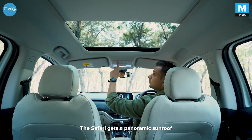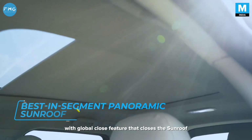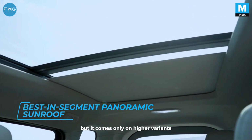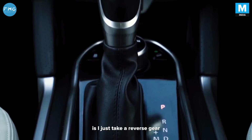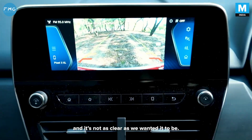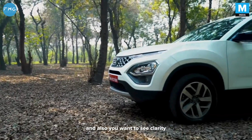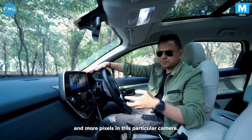The Safari gets a panoramic sunroof with a global close feature that closes the sunroof automatically when the ignition is turned off and the vehicle is parked with doors locked. But it comes only on higher variants. Also, one thing that I felt, if I just take the reverse button, you can see it's quite pixelated and it's not as clear as we wanted it to be. The Tata Safari is a big car, and you want to see clarity and more pixels in this particular camera.